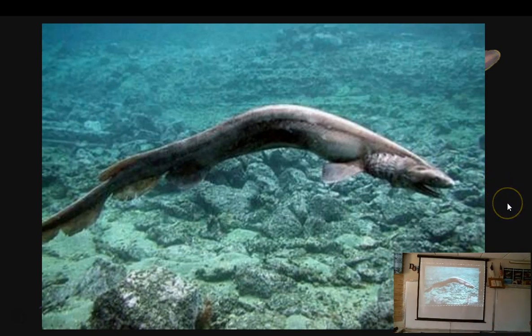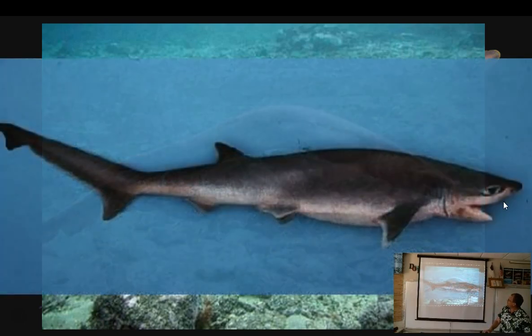This is a six-gilled shark. That looks more like an eel than a shark. Yeah, they're weird looking. They're thick, round, stocky things, and they look very, very deep down. Smiling. And that's the one that looks like they give birth.